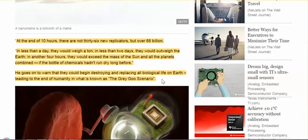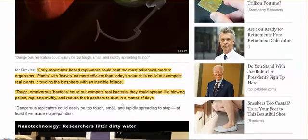He goes on to warn that they could begin destroying and replacing all biological life on Earth, leading to the end of humanity in what is known as the gray goo scenario, which is ecophagy, the literal consumption of ecosystems.